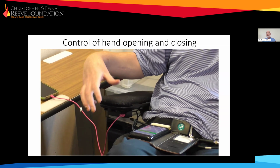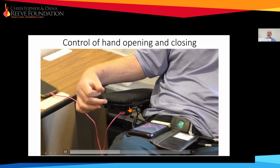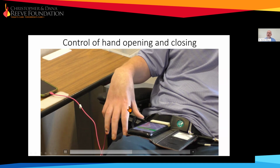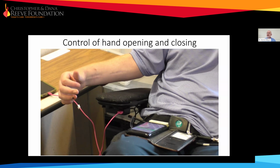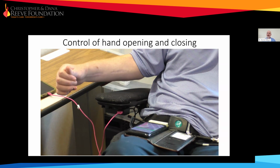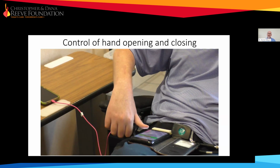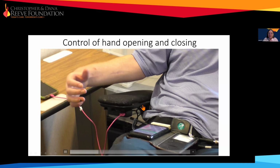And he has different grasp patterns. They're programmed differently, so he can pick up different kinds of objects. But he has complete control over it. It doesn't require somebody else to step in and push a button for him. He has complete control over it. That's great. Autonomy is always a wonderful thing.